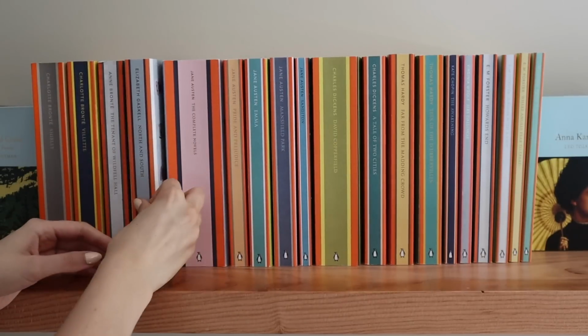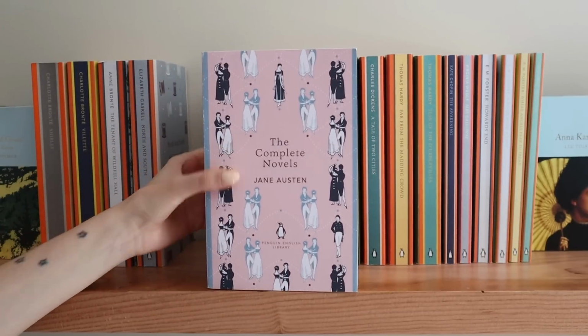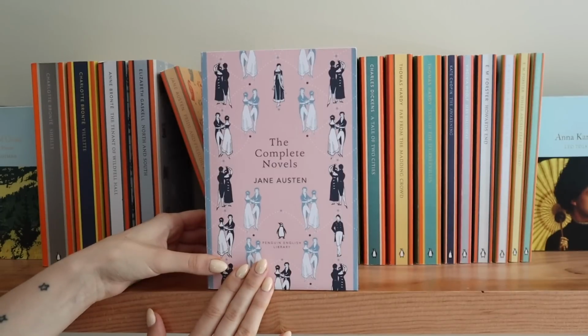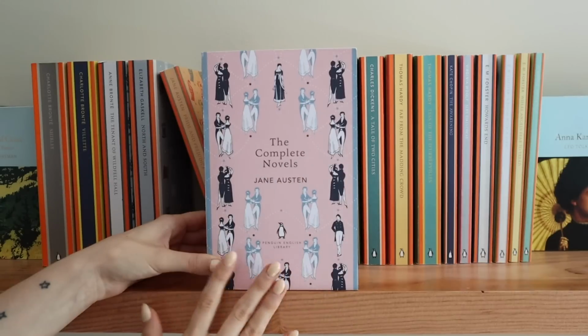Then we are starting with my Jane Austen books. The first book that I have is this huge one, and that is the complete novels of Jane Austen. And again, Corley Bickford Smith, she came out with this. I remember the second she posted it on her Instagram, I freaked out because I loved the color. I loved this pink with the man and woman dancing on it.